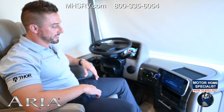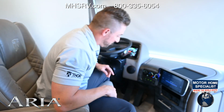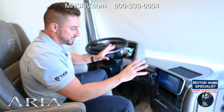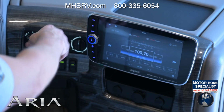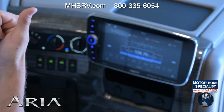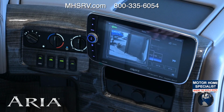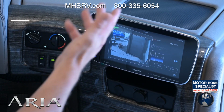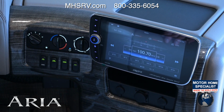So welcome to the front cockpit here, the newly updated cockpit on the Aria 3901. A couple features I want to mention, probably most notably, is we've gone to this nice big head unit. You've got Sirius XM, you've got GPS, navigation, radio control. Anytime you put on your turn signals, it pops up right there on your screen, so you can actually see what your blind spot is showing when you're changing lanes.